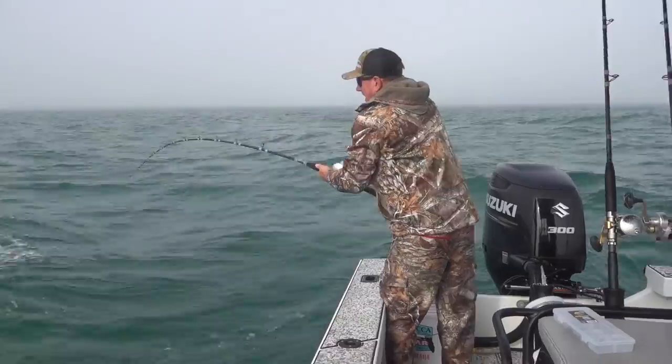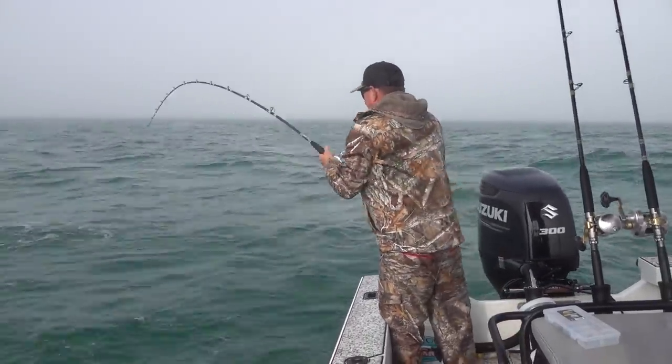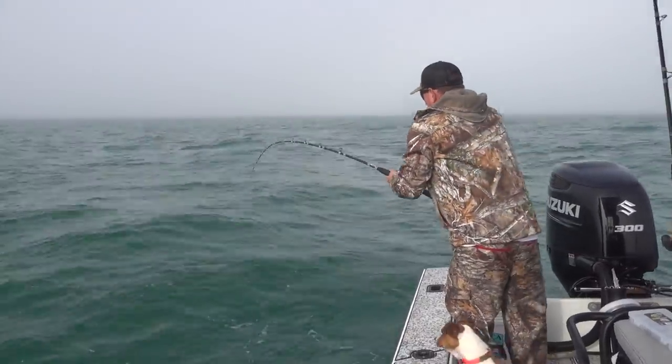First fish of the day. Yeah, well, guess what? I'm not even ready to fish yet. Well, so can't help it. I get 50%.